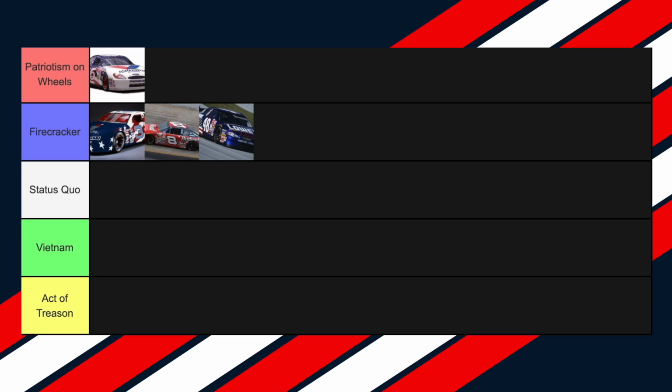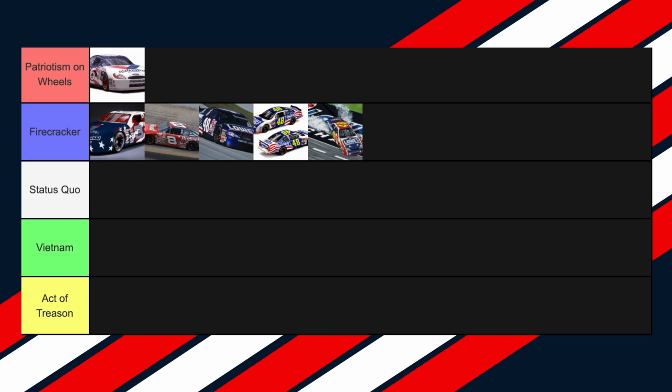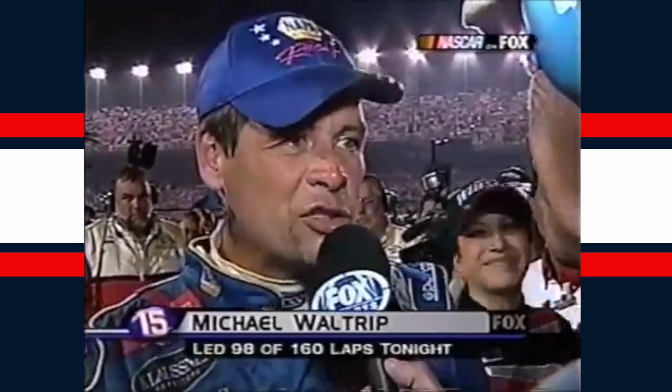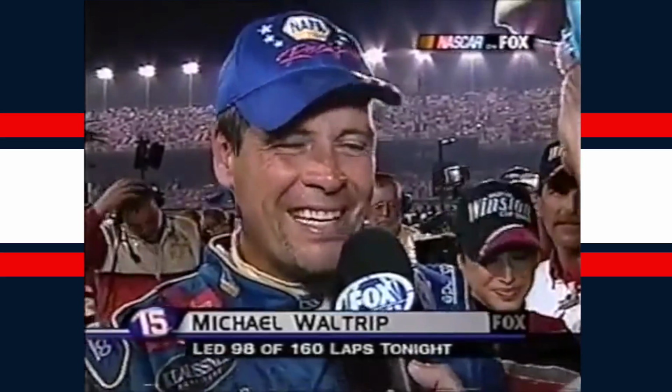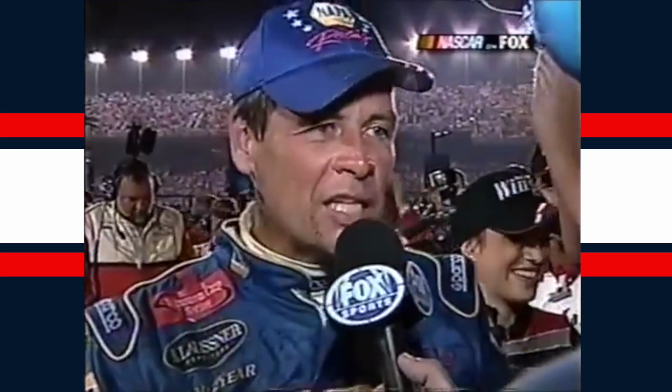But nonetheless, both are awesome paint schemes, and I'm going to put both in the Firecracker tier as they're both some of the better Jimmie Johnson paint schemes of the Power of Pride era. Another legendary patriotic matchup was Michael Waltrip and NAPA. Every year during his tenure at DEI, he would run a patriotic scheme for the Firecracker 400.